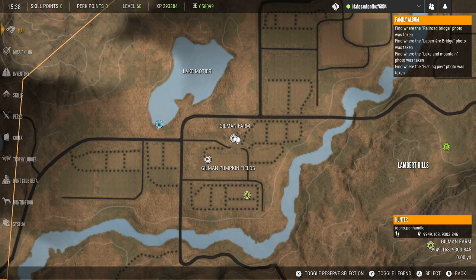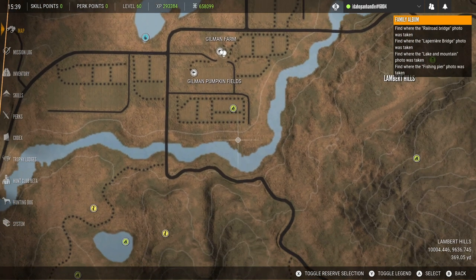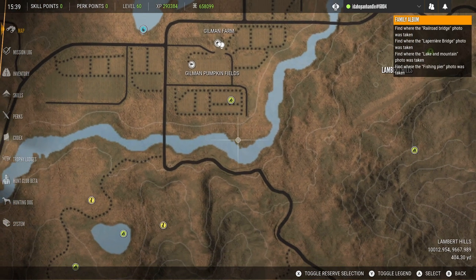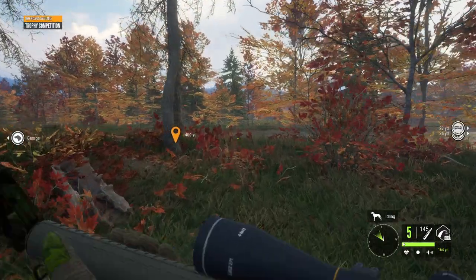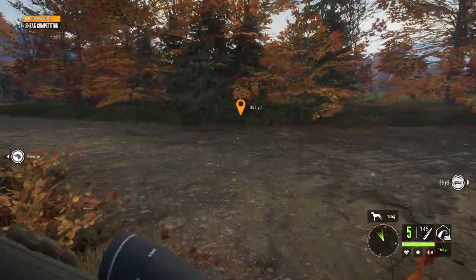All right, guys, so for the railroad bridge, you're going to need to come here to the Lake Motier Lodge at the Gilman Farm. And you're going to want to come to right about this location right here. And when you do, you're going to get this dialogue.